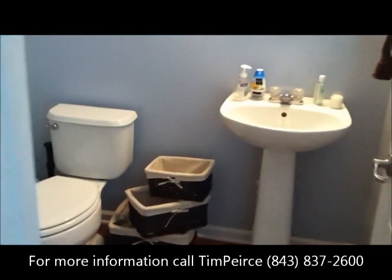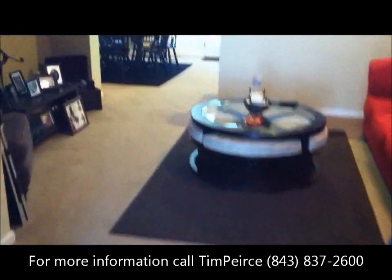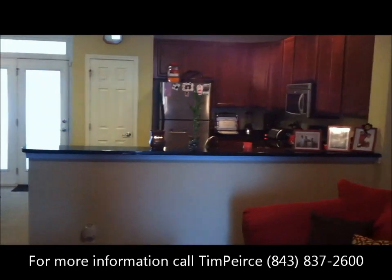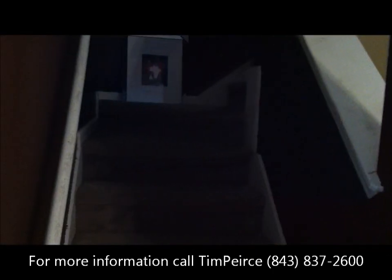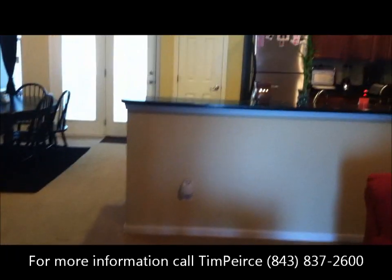Immediately on the right as you enter the home is going to be a nice little powder room. Main living area is a good size, carpeted. Obviously, you can look over into the eat-in kitchen back there. Got quite a bit of room. We'll go up here in a second. Stairs up to the three bedrooms and two full baths.